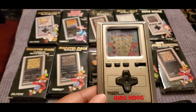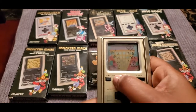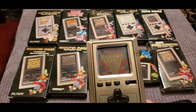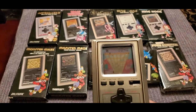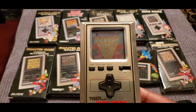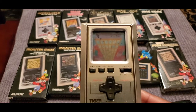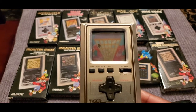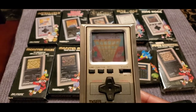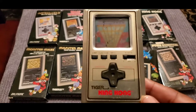Here I have the Tiger version of King Kong, and I just turned it on. Let's see if I can get a demo going. You can see King Kong climbing up. We have a fireman down here. The name of the person that we're trying to rescue is Penelope. The fireman has to run back and forth collecting items that King Kong has dropped, like her shoes and her purse, while avoiding the bombs that King Kong is throwing. And if he does that, he gets more energy and more pills as he climbs to save Penelope.